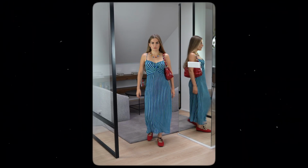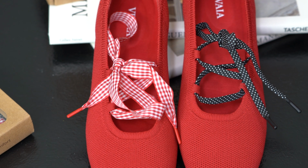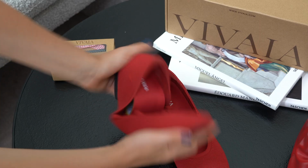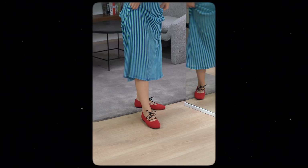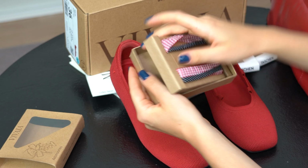For the first look, I leaned into something loud, bold colors, and a bright mood. I went with the Miley style from Vavaia in this really punchy red. It's the kind of red that makes you smile the second you put it on. These are really flexible, super packable, and surprisingly soft. The comfort level is basically sneakers, but they look way more styled.